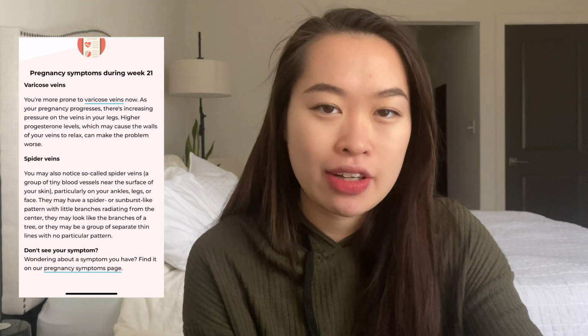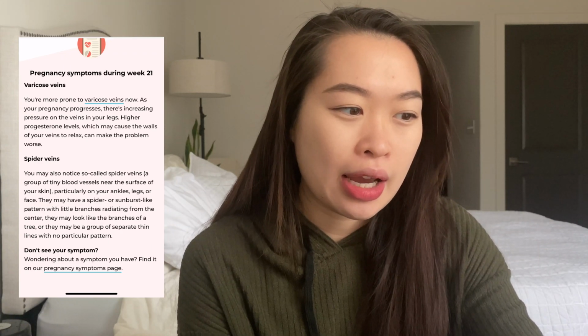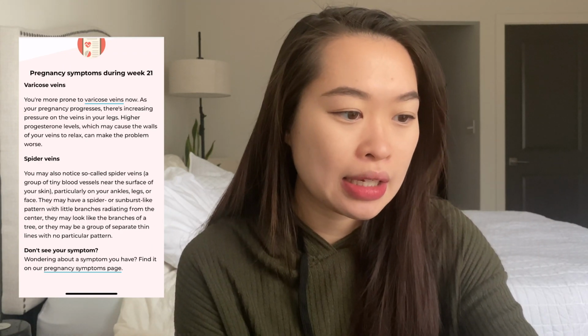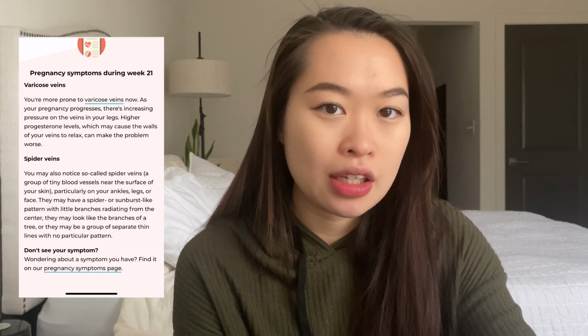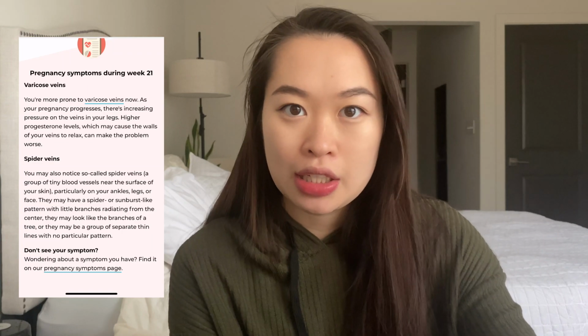It also talks about varicose veins. I don't have any of that either. I'm not entirely sure what that is. And then it also talks about spider veins. I don't have that either, so I've been pretty lucky so far.